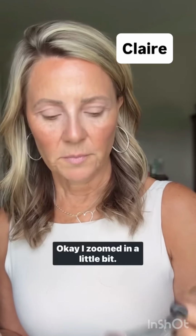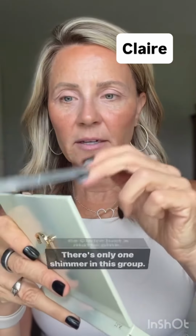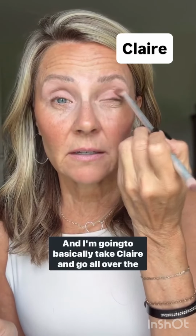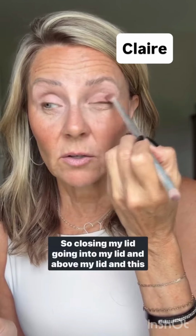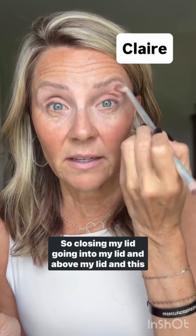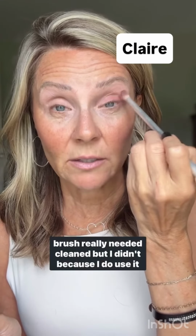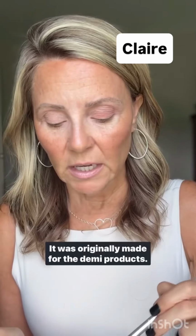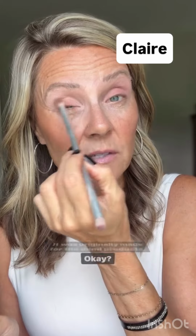Okay, I zoomed in a little bit. So Claire, just a matte pink. There's only one shimmer in this group. And I'm going to basically take Claire and go all over the Sigma primer. So closing my lid, going into my lid and above my lid. And this brush really needed cleaned, but I didn't because I do use it as an eyeshadow brush. It was originally made for the Demi products, okay?